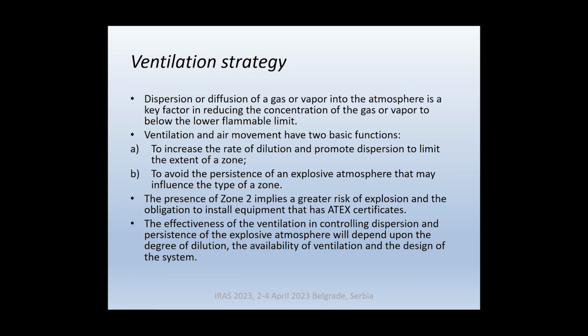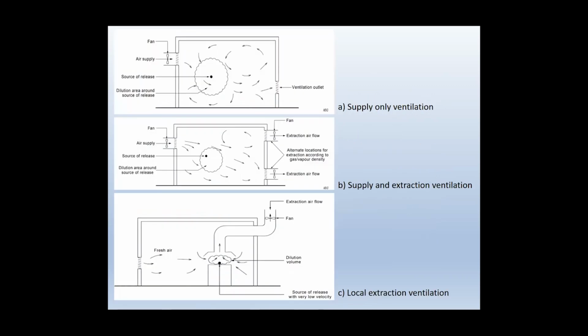The effectiveness of the ventilation in controlling dispersion will depend upon the degree of dilution, the availability of the ventilation. So what kind of ventilation system do we have in that application, and also on the design of the ventilation system. So here we can see the three typical configurations when we have only supply fan for the fresh supply air. The second is when we have both supply and extraction fans, and the last one, which is a local extraction by the hood, ventilation hood, and exhaust or extraction fan.